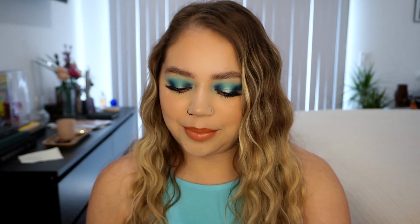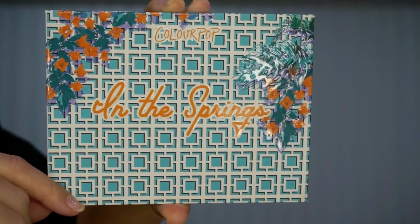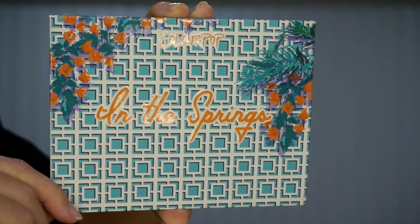What we have in the collection is the In The Springs palette. This is a 12-pan palette, and I love the packaging on everything in here. It's so cute. It makes you want to go to Palm Springs, but then I remember how hot it is in Palm Springs, so I don't want to go anymore, but it's cute. The actual unicorn is the same as the palette itself. You open it up and this is what it looks like. It has the little palm trees like Palm Springs does.